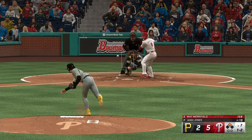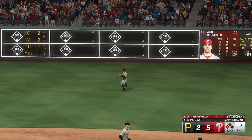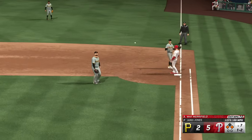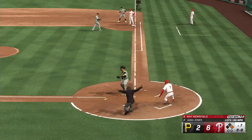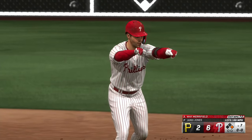And the righty deals. Right side. And a base hit. Fires it to the plate. Tag. Too late. He scores. And they're up by four. Well done. Drives in the run.